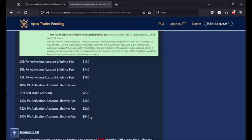So let's talk about there's two different aspects of this current sale. First and foremost is that all of the evaluations are on sale. These smaller evaluations are on sale for 80% off, and these bigger evaluation sizes are just $40. So whether you take the 150, the 250, the 300, it's $40 for your evaluation, and that is monthly until you pass. Then what's even better is the lifetime fee is reduced as well. For these bigger accounts, it's just $85. That's lifetime one-time payment, $85.